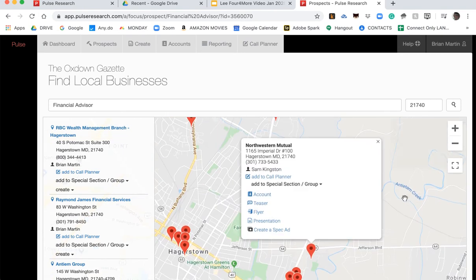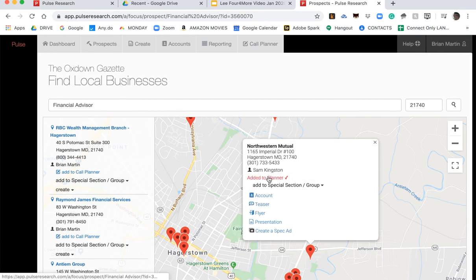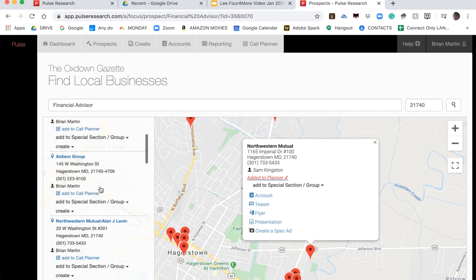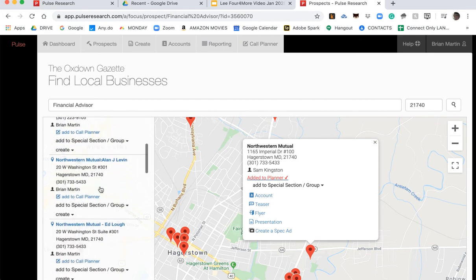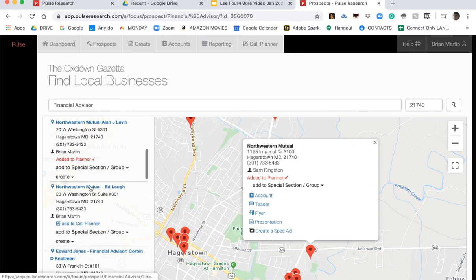You can just click right here, and it brings up some action steps. You just click on add it to your call plan. So you're creating a call list for your 4for more targeting. And by the way, since we're here, if you've got the Metro Creative Graphics Ad Wizard program, we can bake it right into your Pulse program. So you can click on the map, or you can come right over here. And on the left-hand rail, you've got all your financial advisor prospects. Putting together your call plan, your call list, once again, simple. Click on Add to Call Plan.